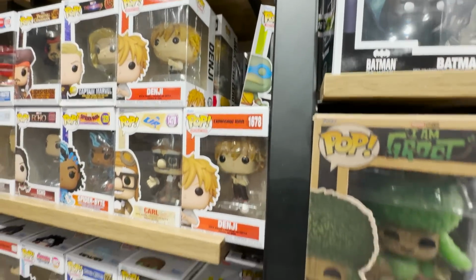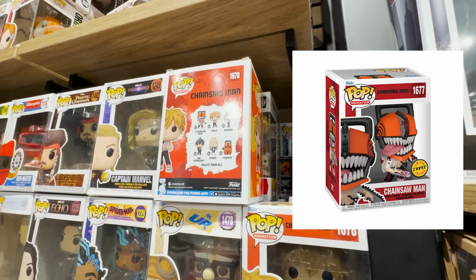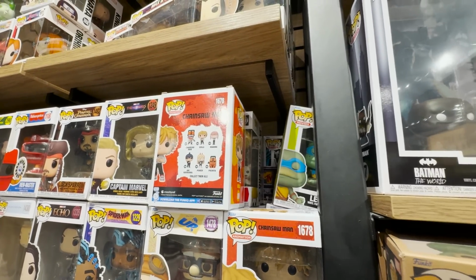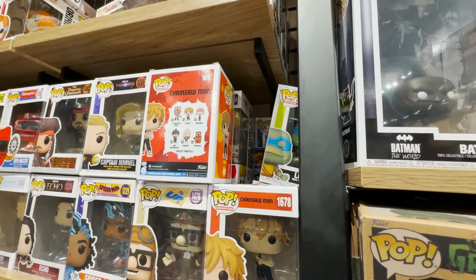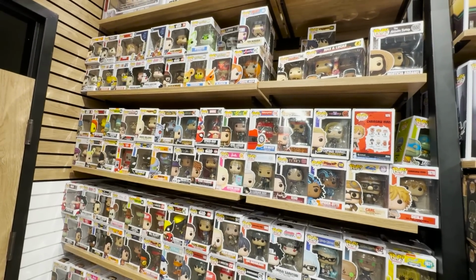We have the Chainsaw Man pops, and I think the other day they had the whole line of them, even the Chase, potentially. I'm not collecting those, but those are definitely something that a lot of people are really excited about. Other than that, I think that's everything that's going to be here at Box Lunch. So let's head on over to Hot Topic.